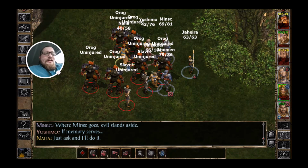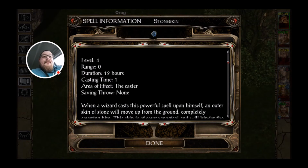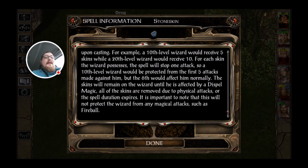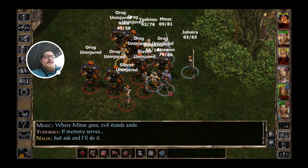Stone skin. Let's look at stone skin before we use it so we know what it is. Duration is 12 hours. That's a long time. It affects just the caster. When a wizard casts his powerful spell upon himself or herself, an outer skin of stone will move up from the ground, completely covering them. This skin is of course magical and will hinder the wizard in no way. The effect of this is to protect the wizard from physical attacks such as melee weapons and projectiles. For every 2 levels of the caster, an additional skin is gained upon casting. That's very nice. So a 10th level would get 5 skins, and when it gets hit, it will take away one of the skins. So that's good. She needs to use this because she is slap bang in the middle of a bunch of nasties.